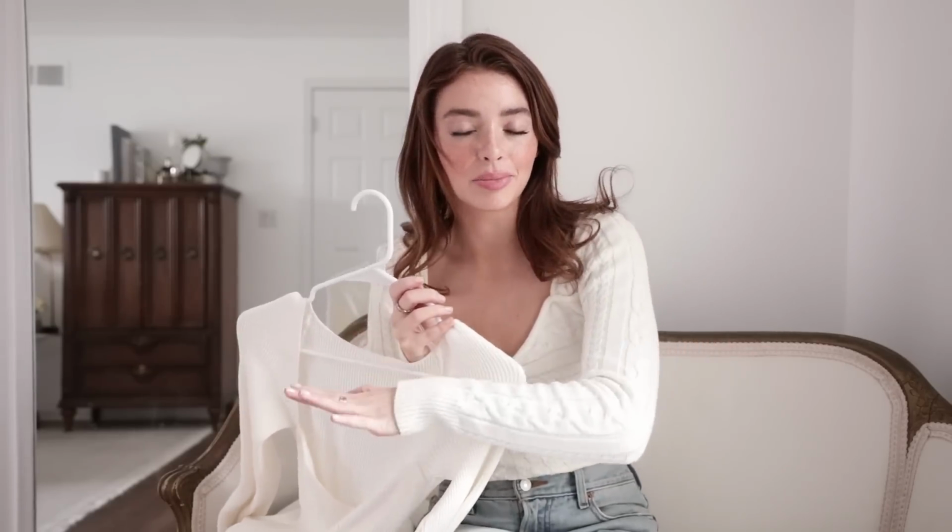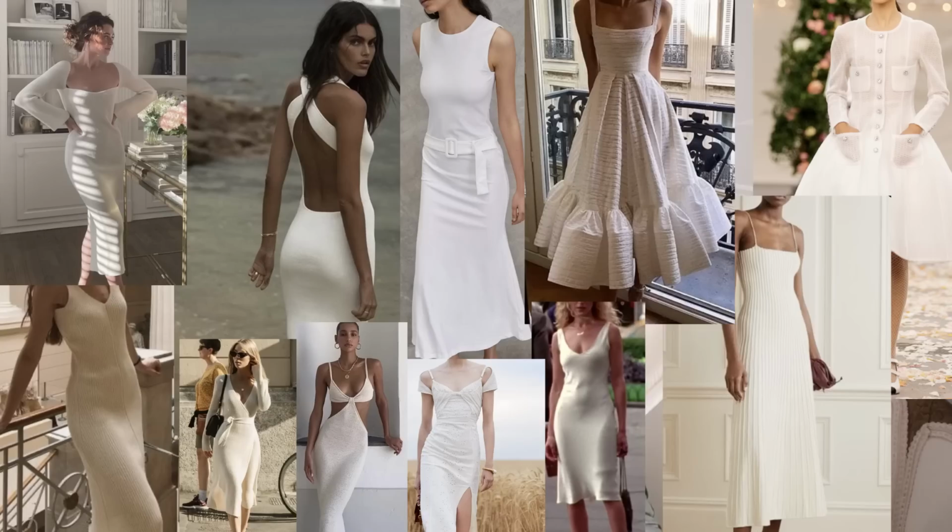But that dress brings me into the second trend, which I'm calling the LWD, like the LBD. I'm getting confused with my letters, but the classic little black dress. Everybody knows about the LBD, the little black dress. We're having the MWD moment, which is a midi white dress.